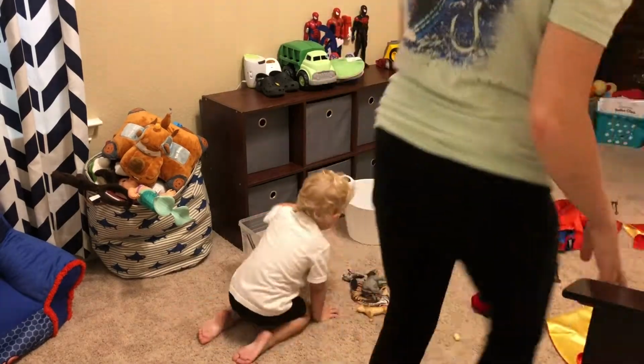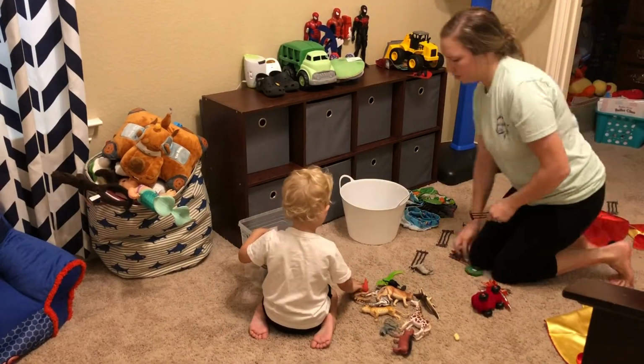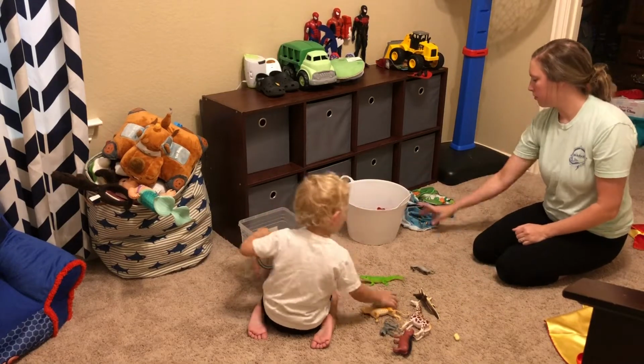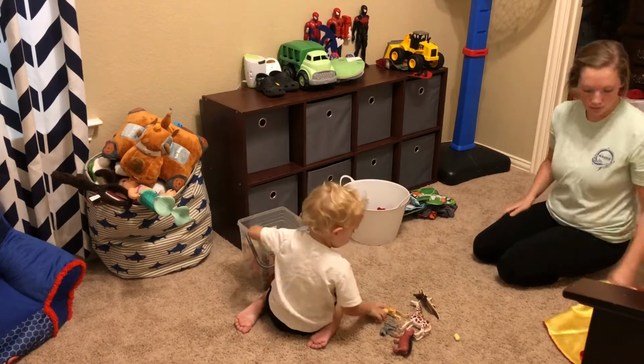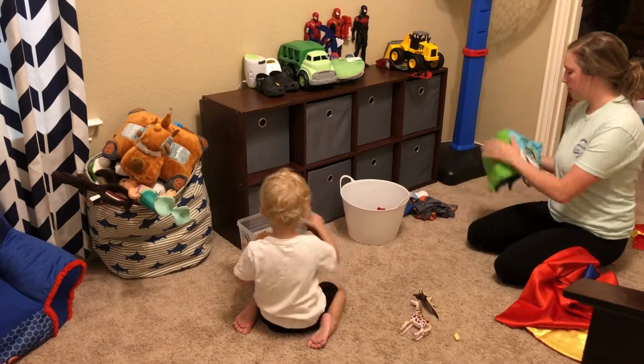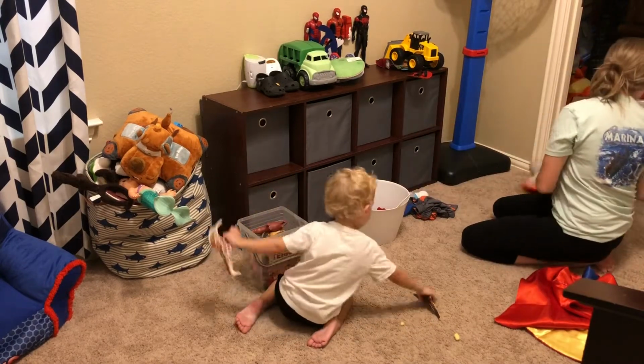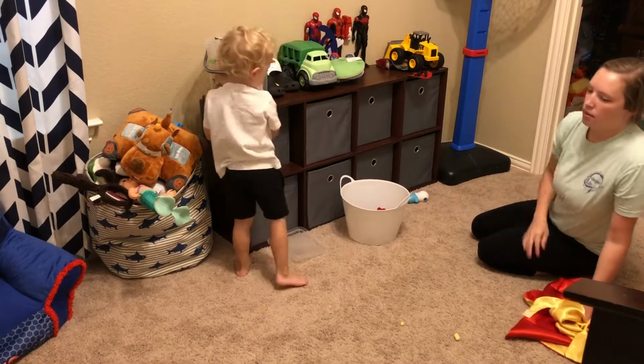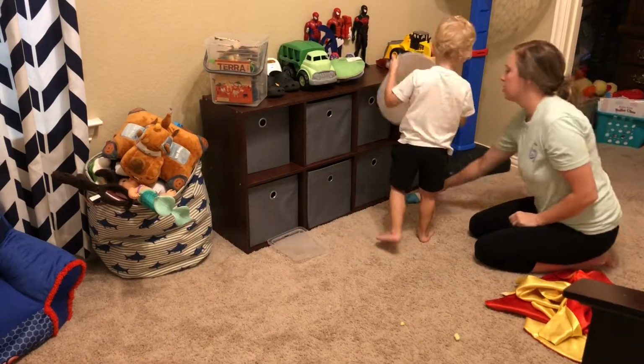The first room we're gonna start in is Max's room. And both of the kids are very good helpers when it comes to cleaning up their room. They just need a little help or positive reinforcement sometimes. But Max loves to clean up his messes, so here he is, cute as a button, helping me pick up all his toys.